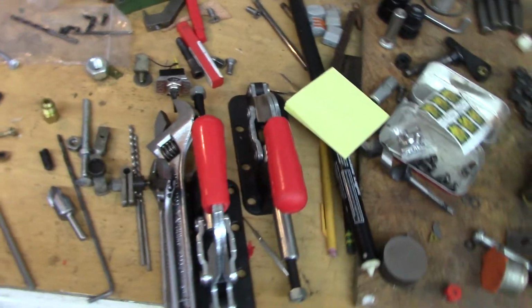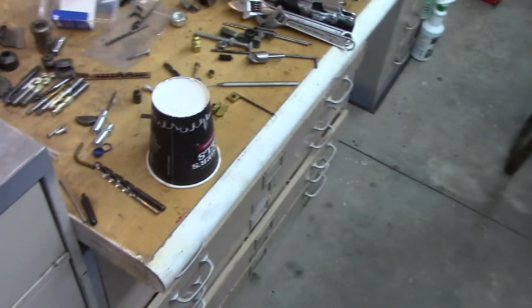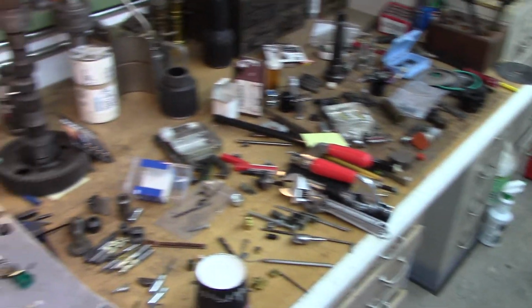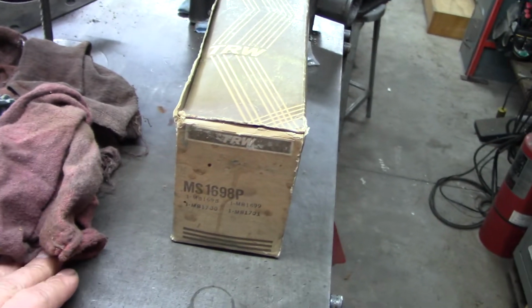Still got my door latch lever thingies, which I did not put up yet, and that's fine. Let's see what else. Just regular stuff, I guess. Oh, that's cool.